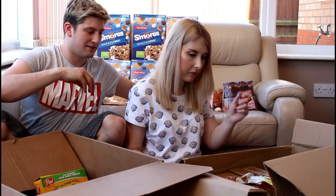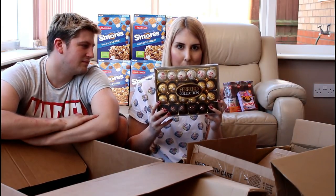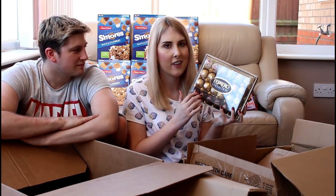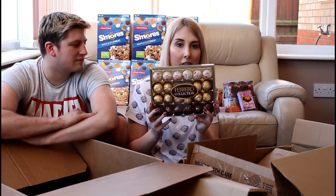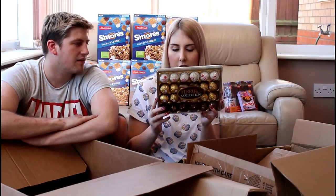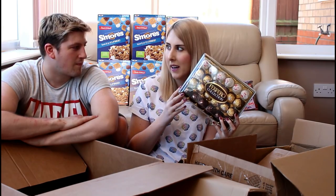Okay. What's next? Some of you might remember these from Christmas. These are the fancy Ferrero Rochers. These were £10 to buy in the supermarket and they cost me only £3. So I'm going to be enjoying these. There's 24 in there. Like, where can you get 24 Ferrero Rochers for £3?